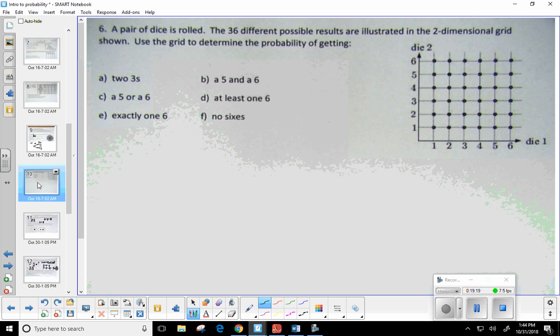Use the grid, my lattice diagram, to determine the probability of getting a 5 or a 6. These key words are going to be really important. So the "or," remember, that's the union. That's our marriage, the combination. So what am I looking at here? How many favorable outcomes do I have? We already know that there are 36 total outcomes.